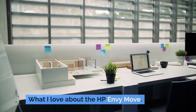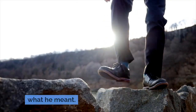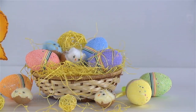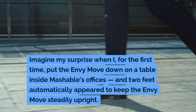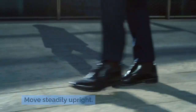What I love about the HP Envy Move. An HP representative said that the Envy Move has magic feet, and at the time, I didn't know what he meant. However, after setting the Envy Move down on a table, I jumped back when something curious happened. The Envy Move's feet automatically pop out. Imagine my surprise when I, for the first time, put the Envy Move down on a table inside Mashable's offices, and 2 feet automatically appeared to keep the Envy Move steadily upright.